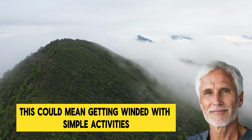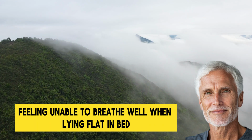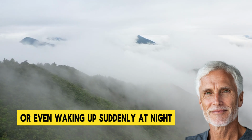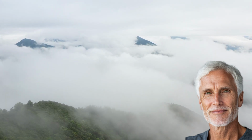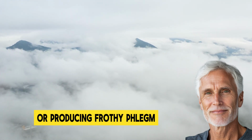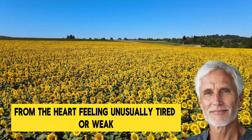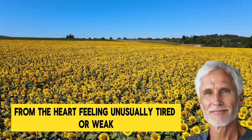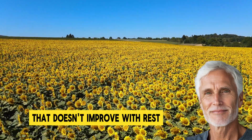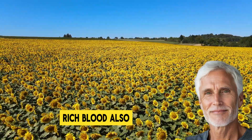Another major red flag is shortness of breath. This could mean getting winded with simple activities, feeling unable to breathe well when lying flat in bed and needing pillows to prop yourself up, or even waking up suddenly at night gasping for breath or coughing. An ongoing cough or wheezing, especially if worse when lying down or producing frothy phlegm, can also be linked to fluid backing up into the lungs from the heart. Feeling unusually tired or weak, experiencing extreme fatigue that doesn't improve with rest, is another sign, as your body might not be getting enough oxygen-rich blood.